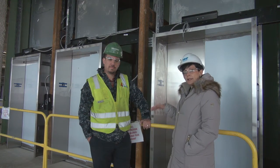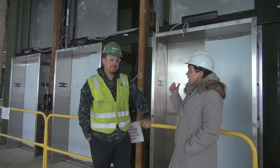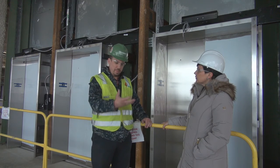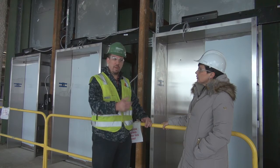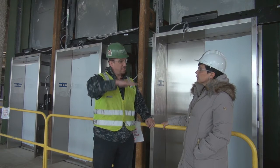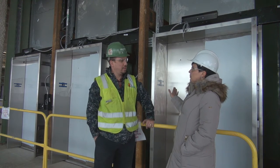We are here on the 2nd floor. The elevators that we showed you a little while ago on the 1st floor are right behind us. Gabe, what can you tell me about these elevators? These elevators are a hydraulic system. They are based down in the basement. They'll have a hydraulic pump that will pump up the pistons that you can see behind me here, and they make it a lot easier for the elevator to go up and down all the way from 1, 2, 3, and then also in the basement as well.